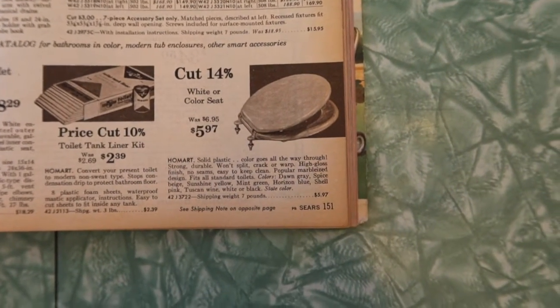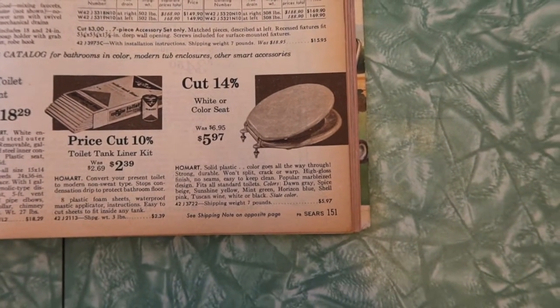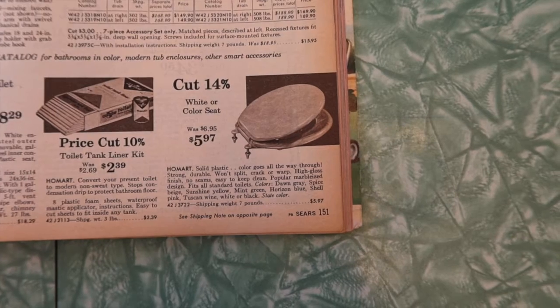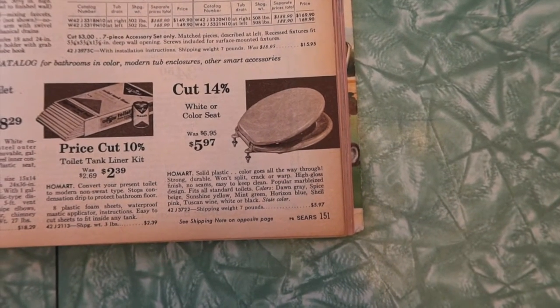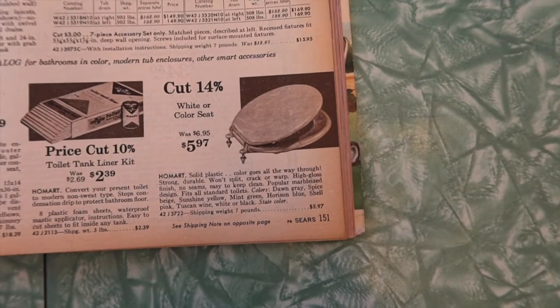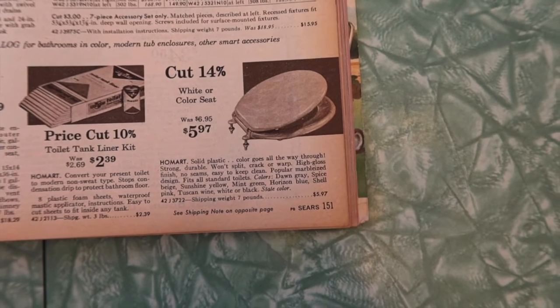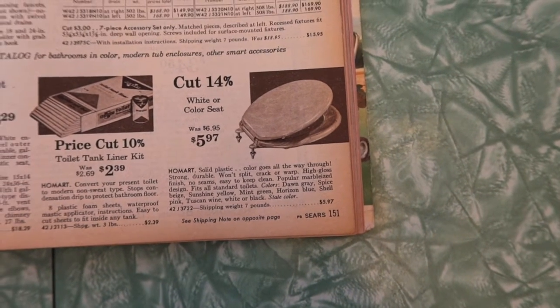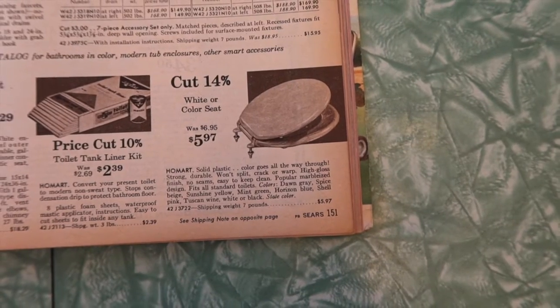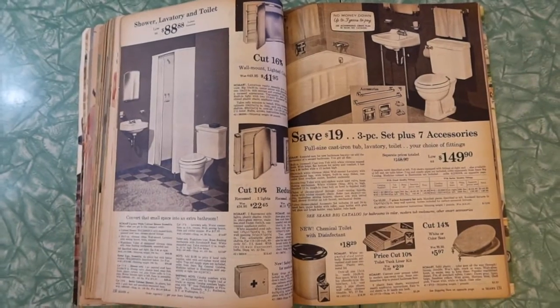White or colored seat. Solid plastic. Color goes all the way through. Strong, durable, won't split, crack, or warp. High gloss finish, no seams, easy to keep clean. Popular marbleized design. Fits all standard toilets. Here we go. Color. Dawn gray, spice beige, sunshine yellow, mint green, horizon blue, shell pink, Tuscan wine, white, or black. All those color options. And now everybody wants everything to just be grayish.